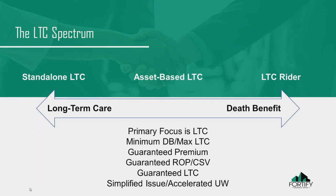Where asset-based long-term care fits in is right in the middle. When we're looking at asset-based long-term care, the primary focus of the conversation is long-term care. That's the reason we're talking. The fact that we're building that plan on an asset, which is most often a life insurance policy, sometimes an annuity, which we'll dig into, is really only there, and we keep it to a minimum, just high enough to answer the use it or lose it objection of standalone long-term care. But for the premium dollar, we still have an asset on the books.